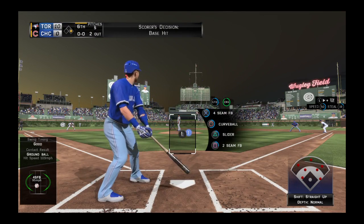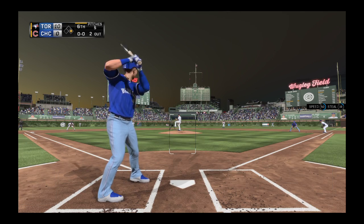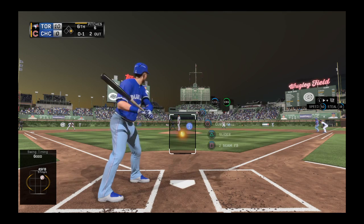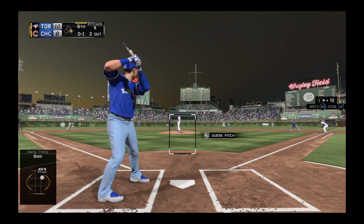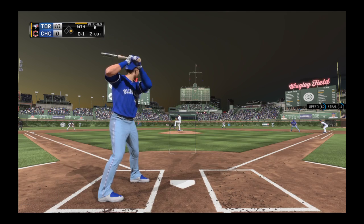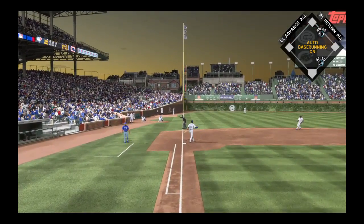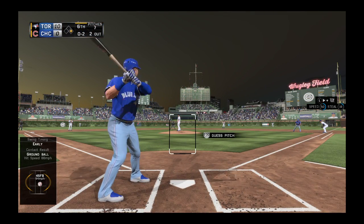Stepping into the box, Troy Tulowitzki. He singled his last time up. First pitch coming, here it is. Swing and a miss, but he's right on here. 1 strike. Very difficult to get on top of a pitch when it's coming in that high. Darn near impossible when it's coming at you in the high 90s. You just can't get your hands up there fast enough to stay on top. 2 out with the man at first.